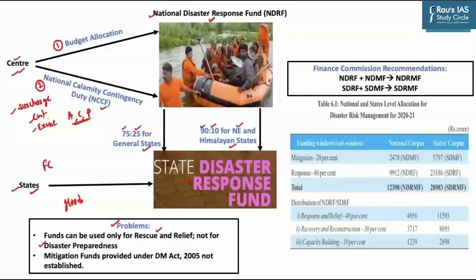Now, the Disaster Management Act 2005 provides for the setting up of the mitigation funds both at the center as well as the state level. Unfortunately, these mitigation funds have not been established. Accordingly, the 15th Finance Commission has recommended that both the center as well as states have to set up the mitigation funds at their respective level. And once they are established, they would have to merge into their respective disaster response funds.